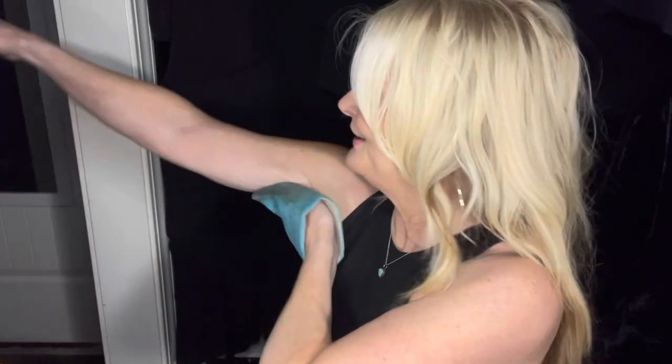Normally, no, I would not have my shirt on, but this is for y'all. This is for y'all. So you can see now the color on my arm in relation to the color that I don't have on this arm. And that's because I have not tanned in several days.